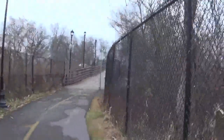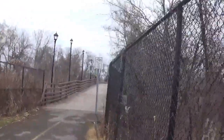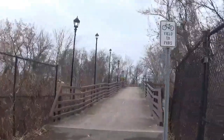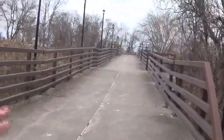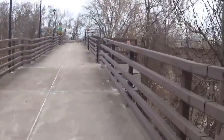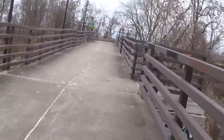Alright, folks, I'm not going to show you too much here because this is the busy road through town, through the city. It's insanely busy, so as I said, this is about what it's going to look like on the bridge. You've got pretty much a whole travel lane of pedestrian traffic, so it's not like you're walking in traffic.